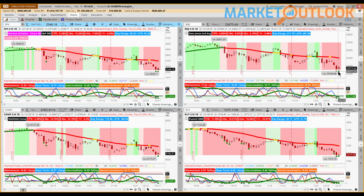So it's pretty easy to then determine if we've ever had a day where all four of our indices had an oversold cluster signal on the same day, and that is today. We've got the S&P 500's right there, the Dow Jones's right there, the Russell 2000's right there, and not to be outdone, there's the NASDAQ down below. So that's kind of interesting.